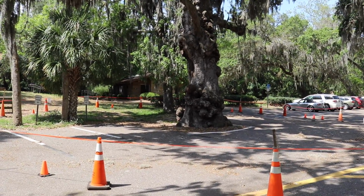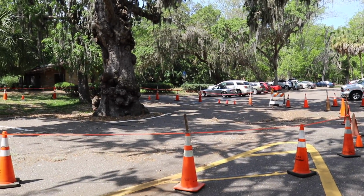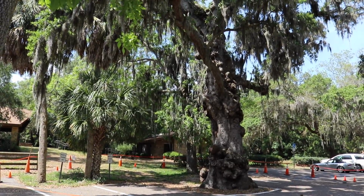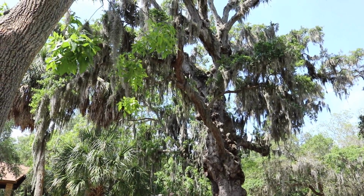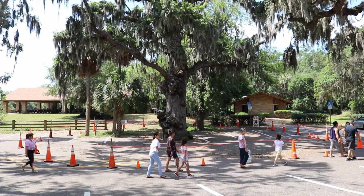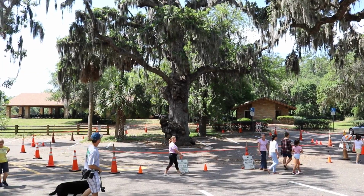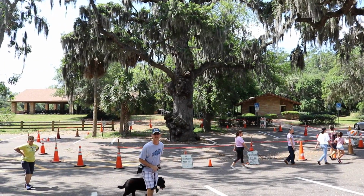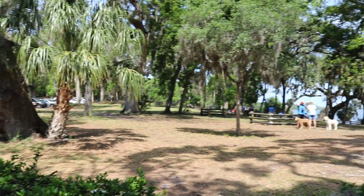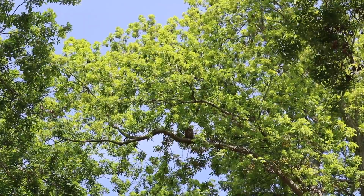This old oak tree has been roped off. It's right smack dab in the middle of the parking lot. Notice all the knots on the tree, and I'll pan up and it's just massive. The reason it's roped off is because it's not falling. There's actually an owl's nest in there. I can't see it, but a person passing by just told me that the owl has been spotted over here in this tree. It's hard to make him out, but you can see him.